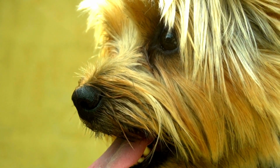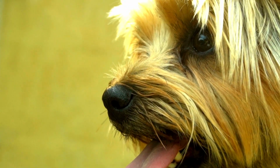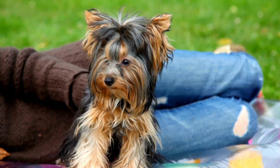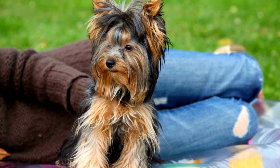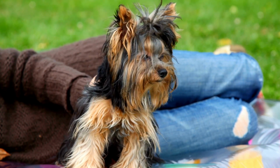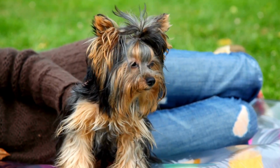The Yorkie is not a couch potato and requires regular exercise. Yorkies are extremely loving and enjoy cuddling with their owners. A Yorkshire Terrier cannot be kept in a kennel outside. These puppies enjoy human company and have poor cold tolerance.